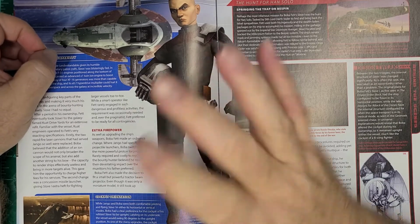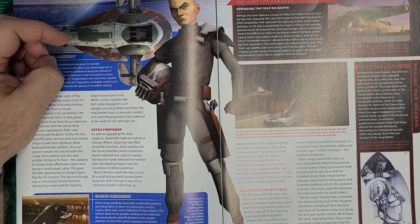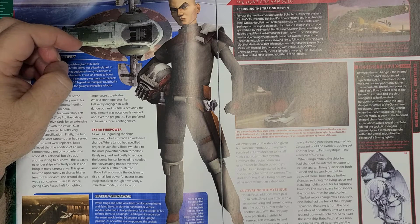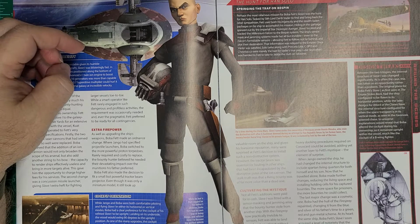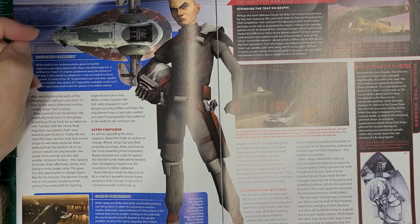So that'd be somewhat similar to a B-wing fighter. You know, the ones that kind of look like a cross.